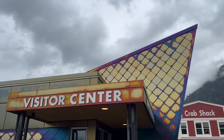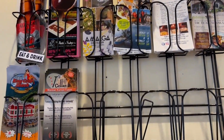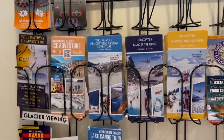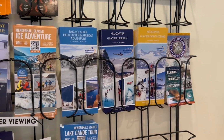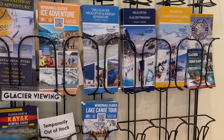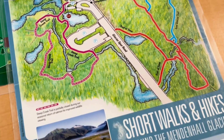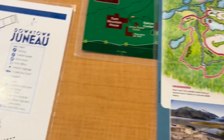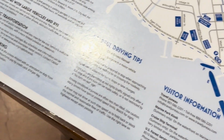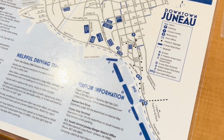The visitor center is a great place to get some valuable information about the area, especially if you're skipping arranged tours and want to do more of a DIY type trip. Everyone working there was super helpful, and they also have maps of some of the more popular hikes in the area, including Mendenhall Glacier, which we would have loved to do, but the weather got pretty bad after that. If you are planning to kind of just wing it when you get to Juneau, definitely recommend stopping here and chatting with some of the employees to get some tips about the area.